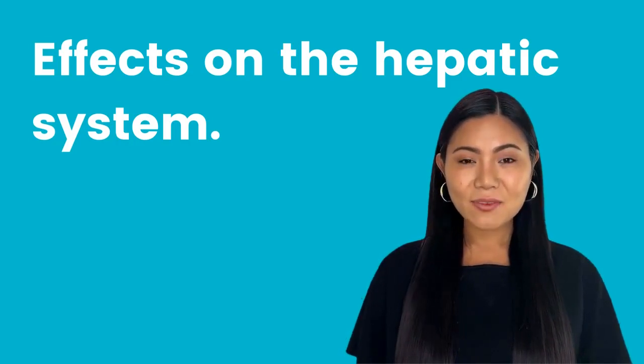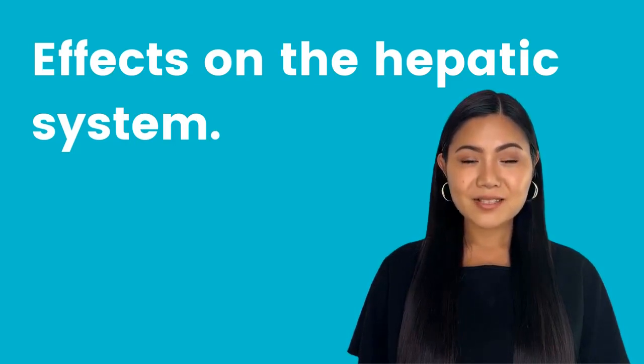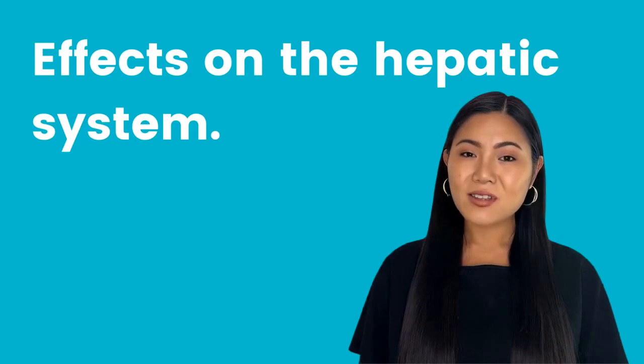Drug metabolism. The liver plays a significant role in metabolizing drugs and anesthetic agents. Certain anesthetics, especially those metabolized by the liver, may affect hepatic enzyme activity. The extent of this effect varies depending on the specific anesthetic and the patient's liver function.